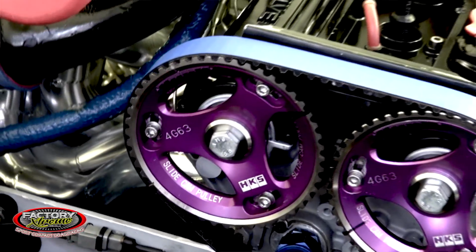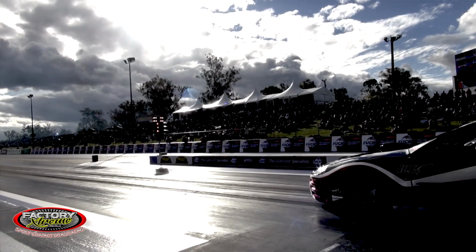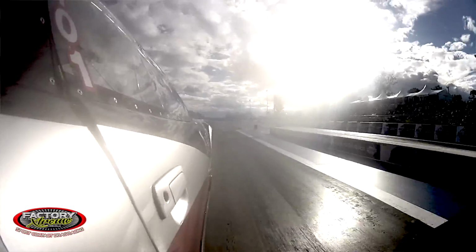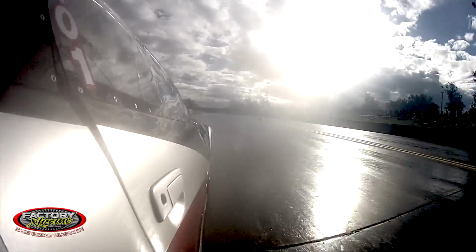We have a billet block in the car, and pretty much standard format from a standard Evo 3 format. So we run a standard cylinder head, but it's just a billet block. But over the years, we've found that the actual blocks aren't really a weakness. Our cylinder heads are more of a weakness for us at the moment.